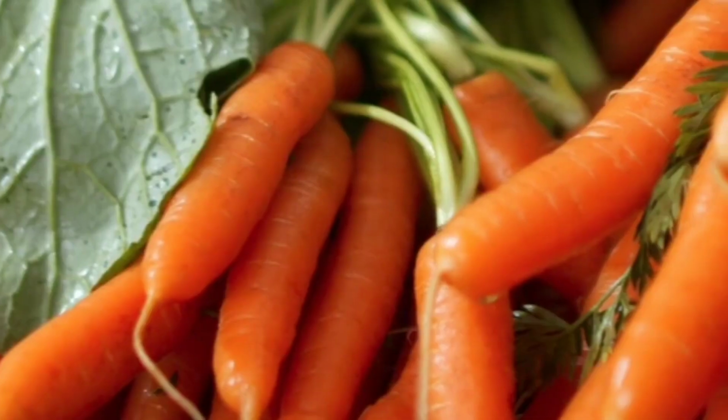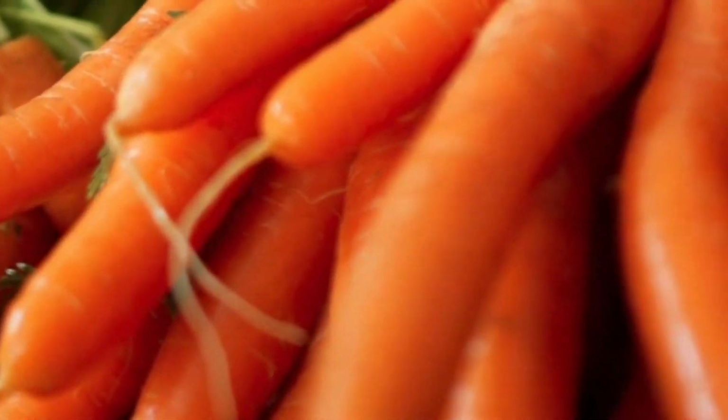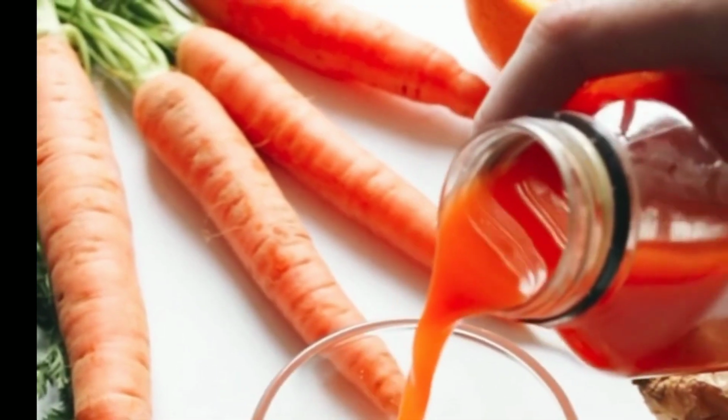liver. Number 14. Carrots. Like beets, carrots are liver detox foods rich in antioxidants like beta-carotene that mop up many toxins and prevent damage to liver cells.